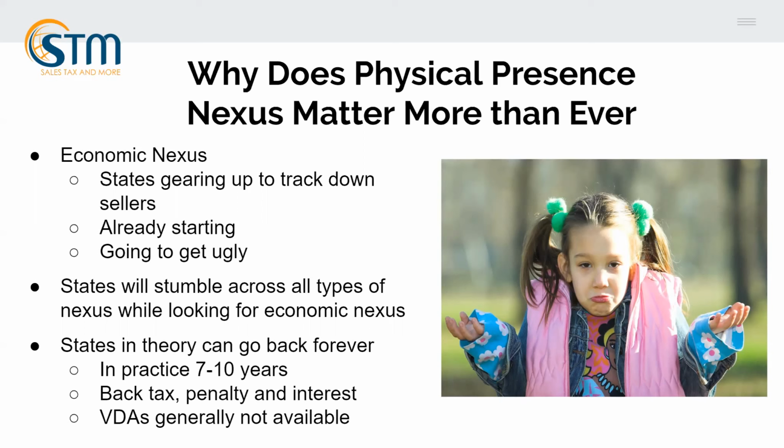I mean, nothing electronic or anything. And they're asking him for 12 years worth of back tax, penalty and interest. Well, first of all, they're going to ask you for 12 years worth of records. And if you don't have records, they're going to estimate. And what's that mean? They make up the numbers.